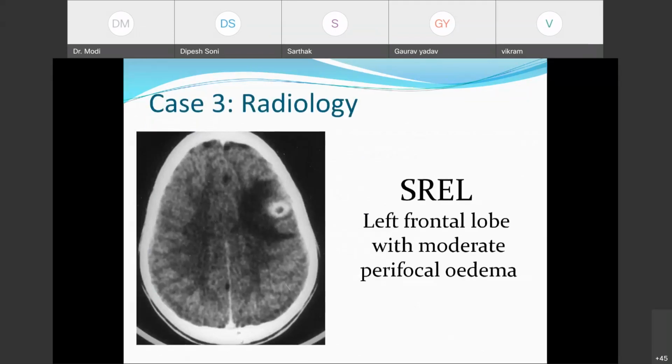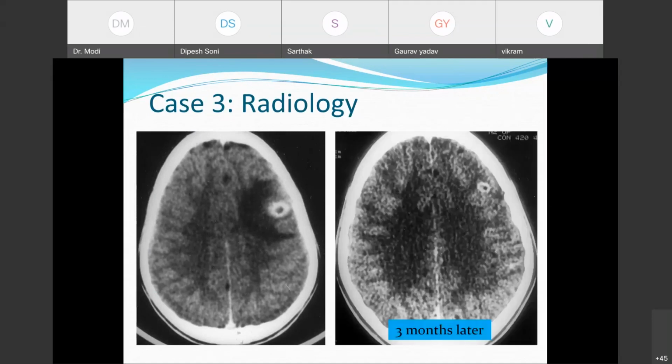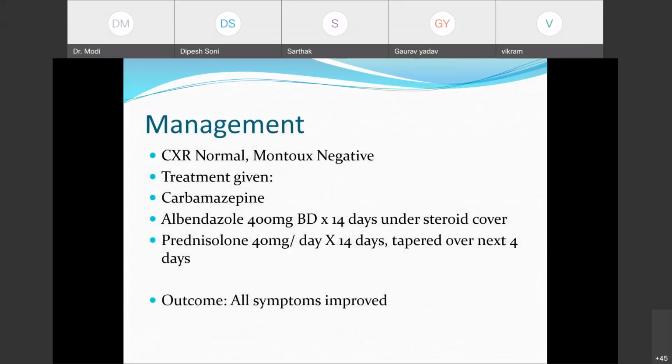There was a left frontal ring enhancing lesion with moderate perifocal edema. If you can appreciate, this edema is more than what we had seen in the previous two radiologies. So again, the radiologist's diagnosis is whether it is NCC or tuberculoma. But then we treated her. There are certain radiological features, and I'll be discussing those in my next slides. We treated her like NCC. She partly responded to treatment, but the lesion was still there. And I think we repeated it again, and the results were gratifying at the end of 6 months. So this patient did receive carbamazepine.